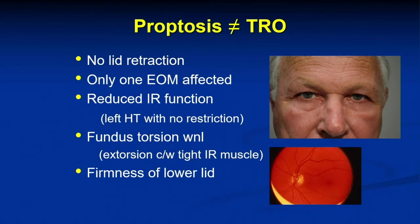It sounds like the panel is all for orbital imaging in every case. And in this case, the fact that he had no lid retraction, only one muscle with reduced inferior rectus muscle function, normal torsion, as well as firmness of the lower lid, showed that it was not thyroid. Thank you.